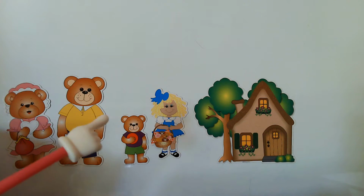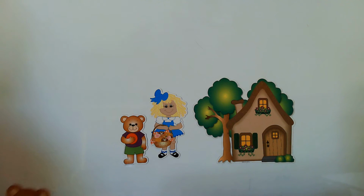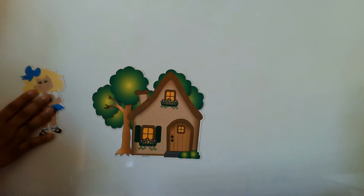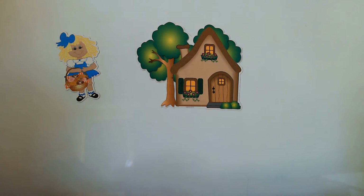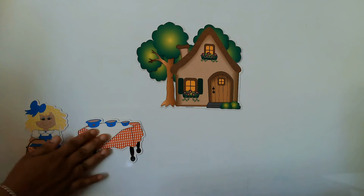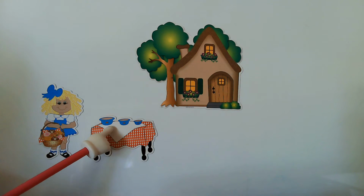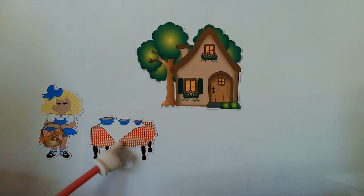Upon entering the house, she saw, so I'm going to pull the mommy bear and the daddy bear and the baby bear away. Because right now, Goldilocks has entered the cottage. She has gone into the house where the bears live. And when she got in there, she saw three bowls of porridge. So this is what the bears eat. So Goldilocks went into the house, and on the table, she saw three bowls of porridge.